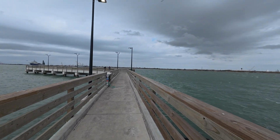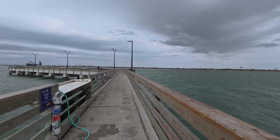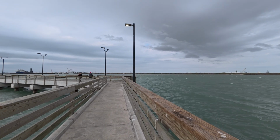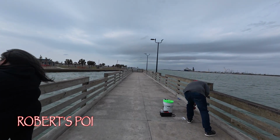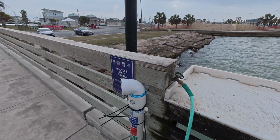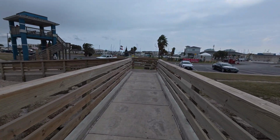Alrighty guys, the next spot is Roberts Point Pier, which is over in Roberts Point Park, Port Aransas. Again, on a day like today, not many people out here because it's super windy, but it's a really good pier. Good little fillet table. Catch any fish, got water, get rid of all your line, recycle it so it ain't flying down the beach.